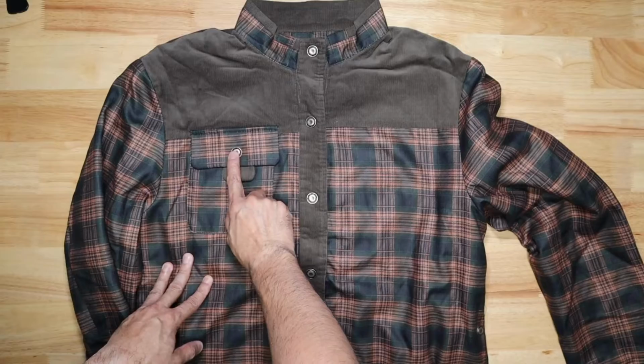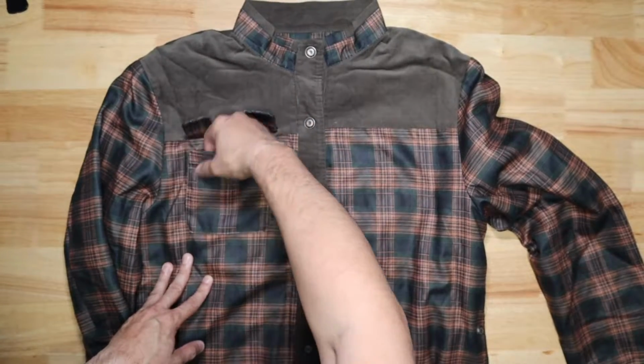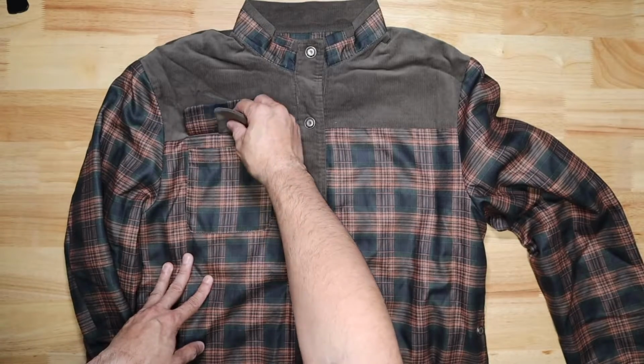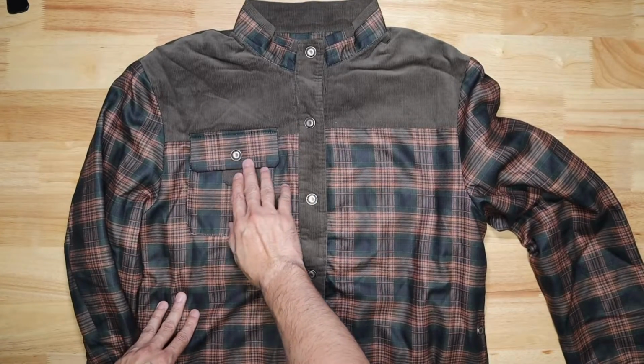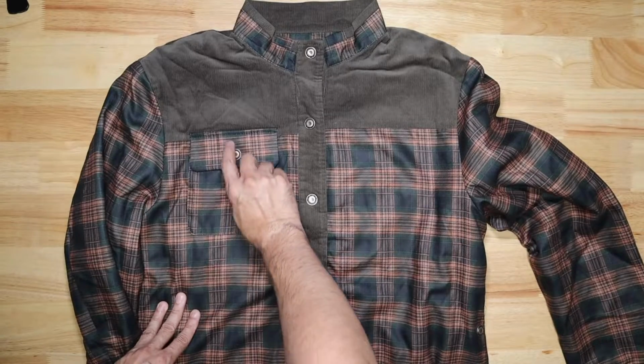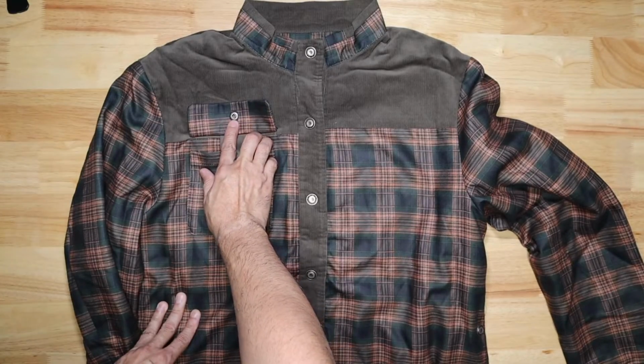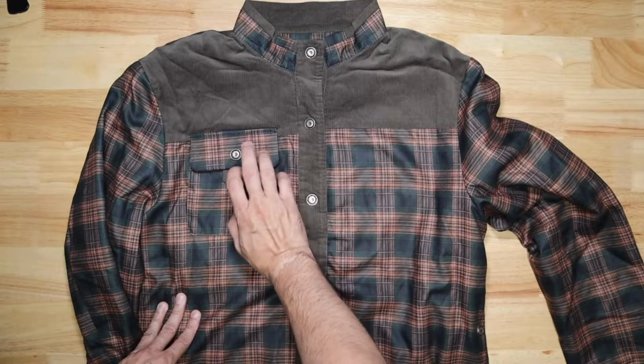Now this is not a real button, so it's kind of like a fake button, but you do gain access to the pocket there, and then you can go ahead and use it. That was something that was interesting. I know that was more of a design feature. I almost wish that they would have made the actual button be a button, because if you guys can see, it is a button. It just doesn't have the other side of it.